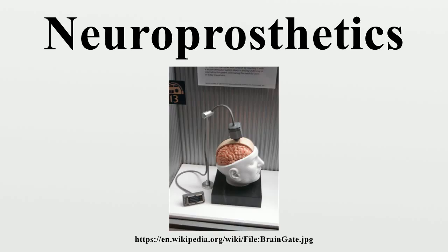Kennedy's device used 2 neurotrophic electrodes. The first was implanted in an intact motor cortical region and was used to move a cursor among the group of letters. The second was implanted in a different motor region and was used to indicate the selection.